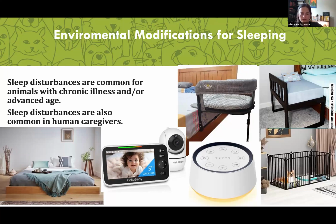So these little, in the middle, you'll see the child on the screen. That's a baby monitor that you put in with them, and it transmits directly to your phone or to a video monitor next to you. And you can have the video on or off, and you can have audio on or off. So if somebody's crying to go out to go potty, they can wake you up that way, but not be in the same room with you. So that can give you a bit of distance and hopefully help you sleep easier, but still know that if something were to happen, you would be awakened and be able to address that.